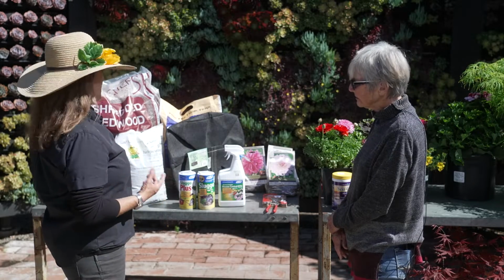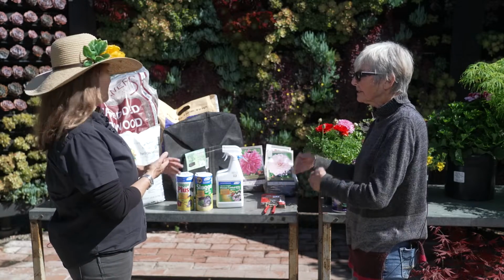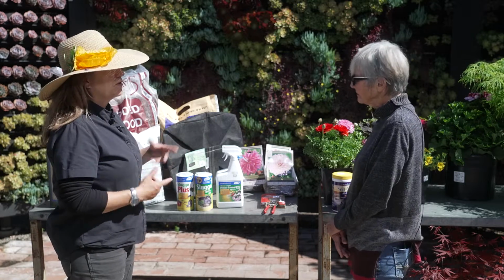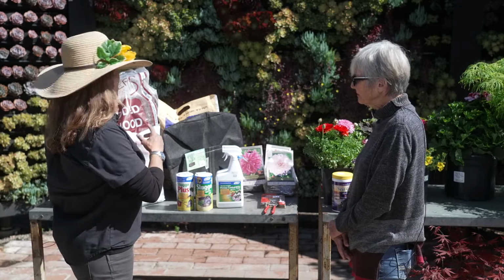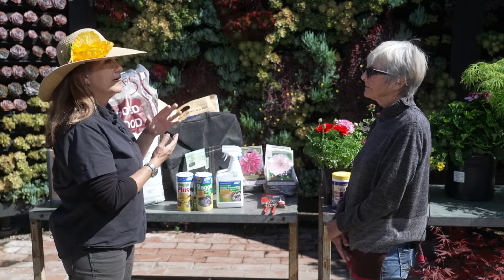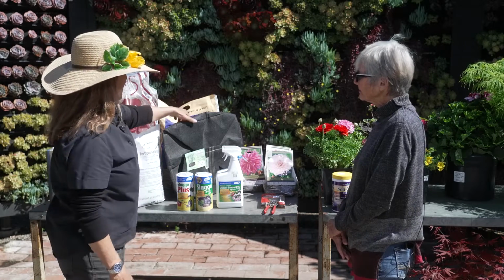It's going to help your plants take up nutrients better, and it's also going to put an enzyme into your plants. Now, do you dig that in? You can either just sprinkle it on the top, dig it in a little bit, or throw some in while you're planting. It's all good. But this will release an enzyme into the plant so that they are not as attractive to pests. The pests don't like the taste of the plant anymore. So this is your best friend.